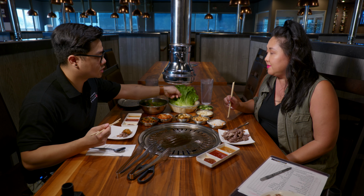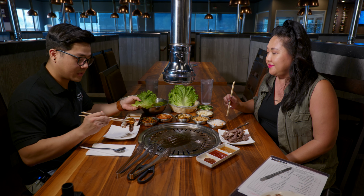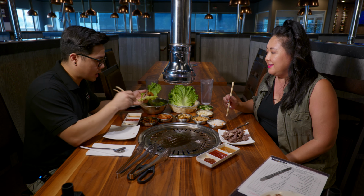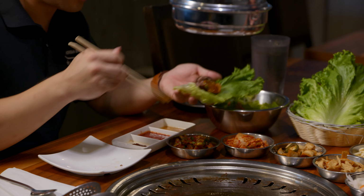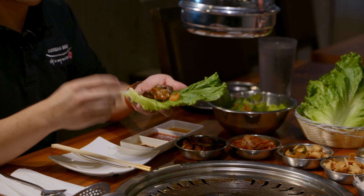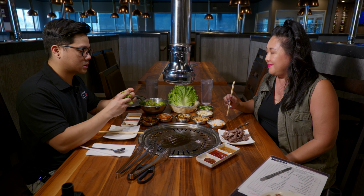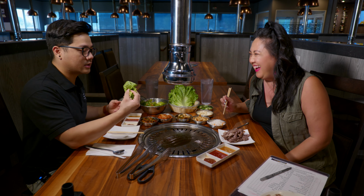So shush. Yeah, show us how you put it on a wrap. So same thing, you can just put the meat, a little bit of banchan, like cucumber and maybe one of the onions, a little bit of sauce, rice if you like, but I'm on a diet, so I'm just gonna eat like this. We're going low carb today. Oh, low carb, yeah. Okay, gotcha. And that's how you eat it.